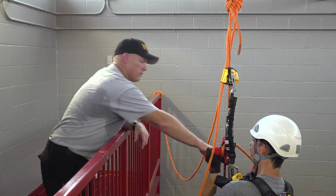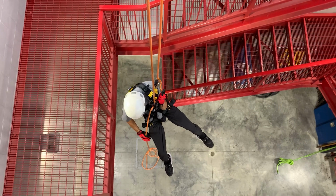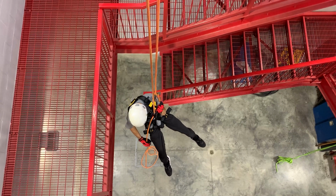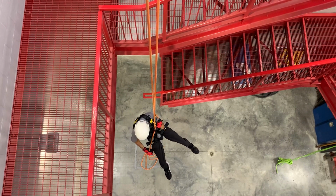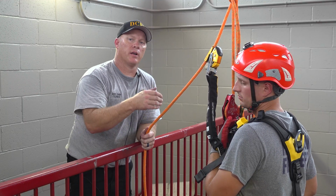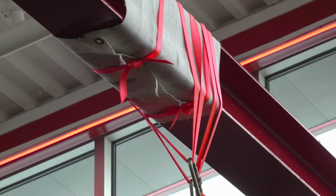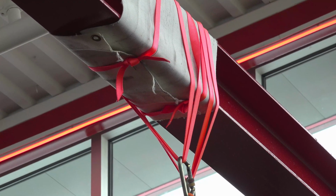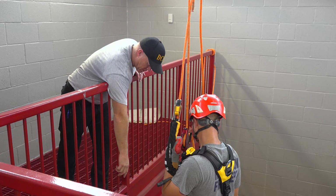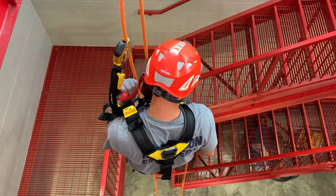So now we moved over to our training facility into our tower. Now we're just kind of going over some equipment familiarization, what it feels like to hang on rope, what it feels like to descend, trying to get comfortable with hanging on rope, and mainly just learning to trust our systems that we build and know that they're strong enough to hold us, and just to get comfortable in that environment. Daviess County Fire Department is very fortunate to have this training facility to utilize.